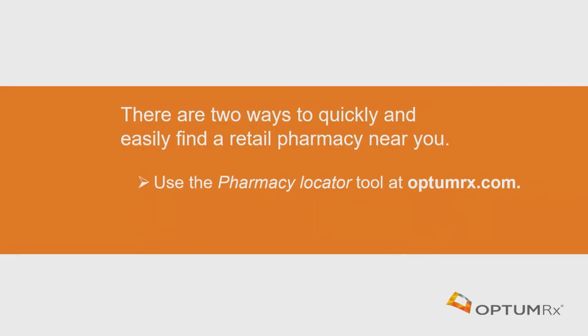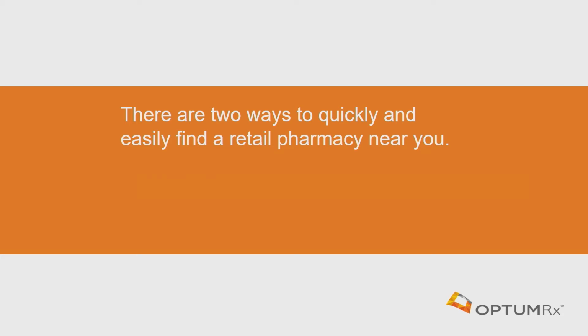There are two ways to quickly and easily find a retail pharmacy near you. You can use the pharmacy locator tool at OptumRx.com, or feel free to call OptumRx and a trained agent will be happy to assist in locating an in-network pharmacy in the location of your choosing.